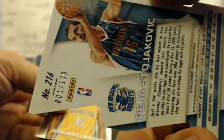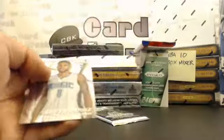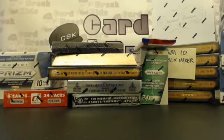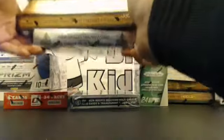Anybody. Blue green, Danilo Gallinari. All right, last pack of Prism Hobby. Blue green, Al Horford. Zach LaVine, rookie card. All right, let's go with some. Let's go with 14-15 Totally Certified. Certified. It's 4 cards per box, 5 cards per pack.